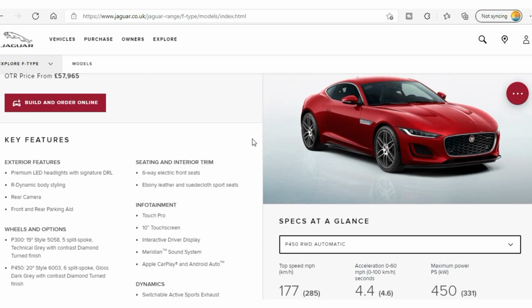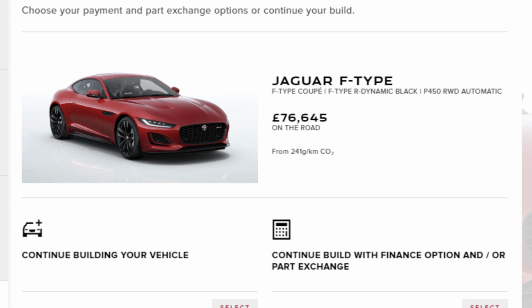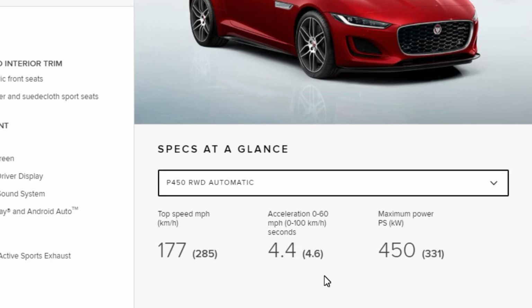So if we head to the model page, the car that I'm actually looking at when it comes to price comparison is this F-Type R Dynamic Coupe. It's on the road from £58,000, but this specific P450 RWD, which is the rear-wheel drive model in automatic, does come in with quite quick acceleration time, and it's got the 450 PS.